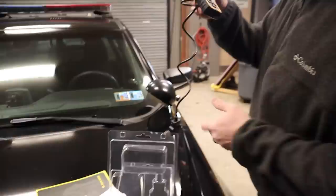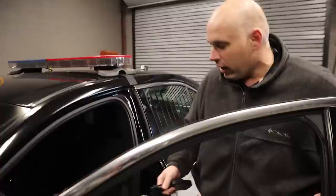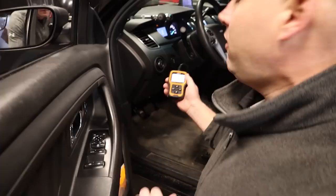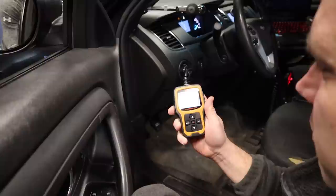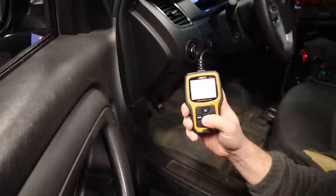This just plugs into the OBD2 port in your car. This car was throwing a code, but it is no longer anymore, according to my corporal. Okay, so we're connected. It's not touchscreen. It's entering the system. We're going to go to read codes.